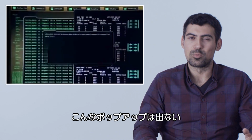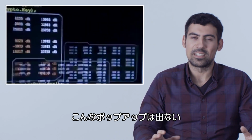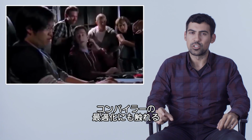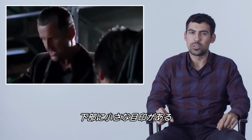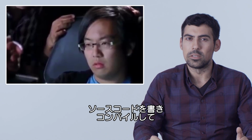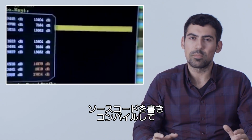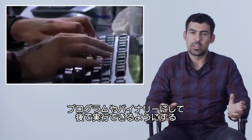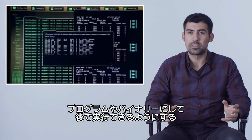You pretty much never see pop-ups when you're doing any sort of programming or hacking like this. In the middle of the clip, they also talk about optimizing their compilation. What they're talking about is actually optimizing something within code, and you're typically compiling when you're writing some source code, and then you're compiling it into a program or binary that you can later run.